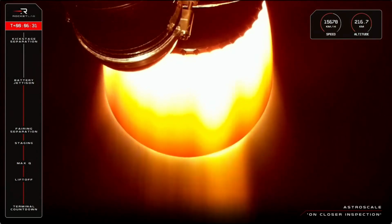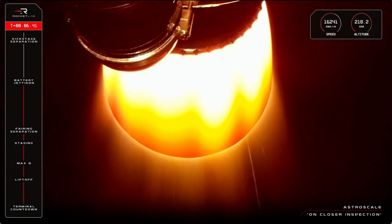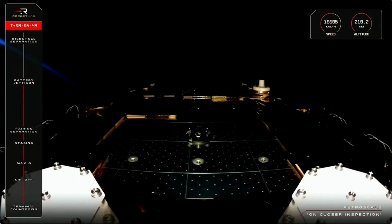Guidance is nominal. We saw a flash of it there as it dropped away. The battery hot swap is now complete. Another major milestone with a green tick. Soon it will be shut down for SECO, or second engine cutoff. This is the same process the rocket went through for main engine cutoff on the first stage, before the stage separation earlier in the mission. The second stage engine will throttle down before shutting off completely, ahead of the kick stage separating with the Astroscale payload, so the mission can continue on to payload deployment. SECO is scheduled for T+9 minutes 5 seconds, which we are coming up to shortly.